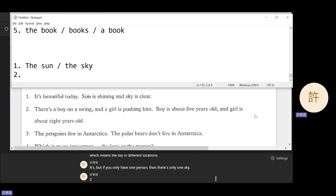Two, there is a boy on a swing and a girl is pushing him. Boy is about 5 years old and girl is about 8 years old. He Guanhong. Hi. Are there any mistakes in this sentence? Okay, so the boy. Good. The girl. Yes, you already mentioned a boy, a girl. You are now talking about this boy, this girl.